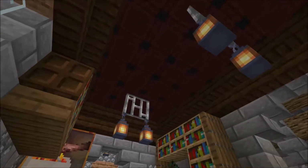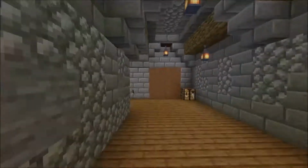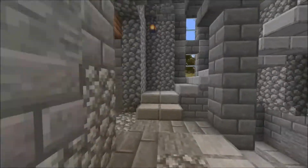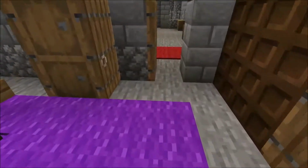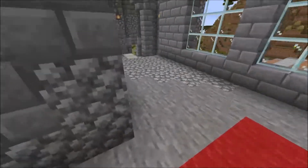And look at that beautiful ceiling. Ah, yes. You know what I just thought? I really hope I didn't change the floor up here. Oh, good. I guess. Hey, that's pretty cool.